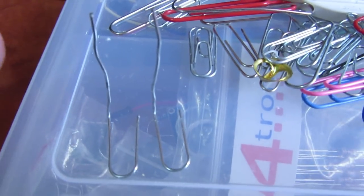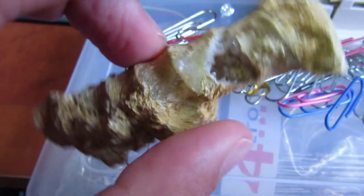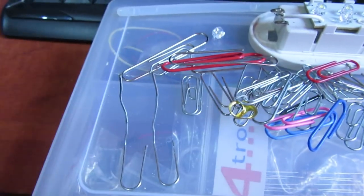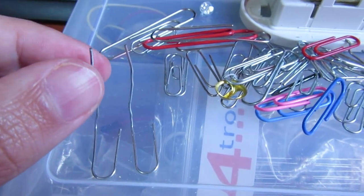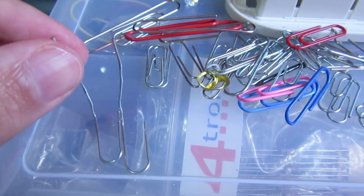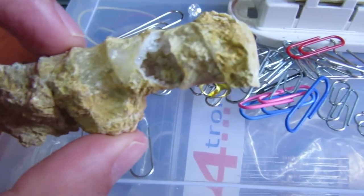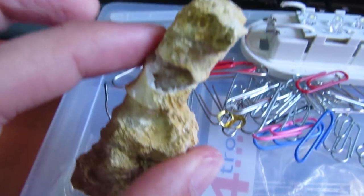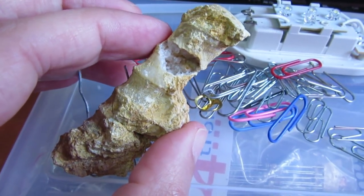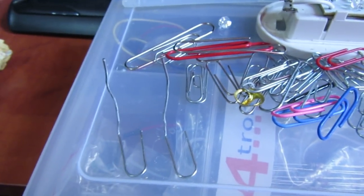I'm not sure if I'm going to put the fossil like this or like this. Well, I have to see. So I start to make this shape with the paper clips that I have, and I'm not sure really where I'm going with this. I believe this could be tilted, it's better. Okay, I already know the position that I want.